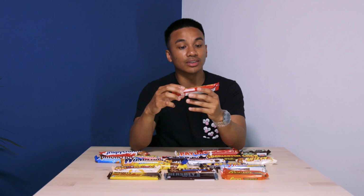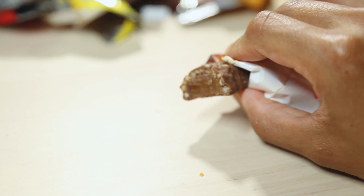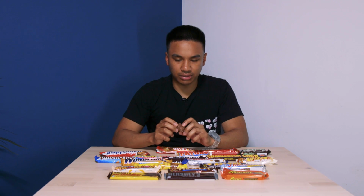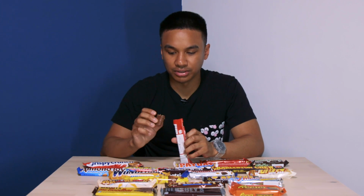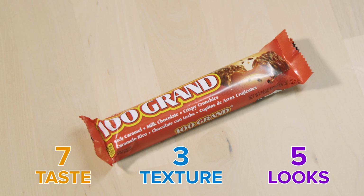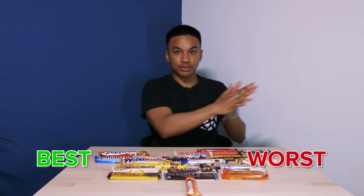Crispy crunchies on the outside and rich caramel in the middle. Here we go. Really chewy. So you've got your fudge in the middle, which made it so chewy, and then you've got your Rice Krispies on the outside, basically. I think that chewy fudge was just extra work, you know. I'm the kind of person that when you eat chocolate, 2 crunches and I want it to be done with. I don't want to keep chewing it like it's chewing gum, you know what I mean? So I'm giving it 7 for taste, 3 for texture, 5 for presentation, 15. So that goes in the middle.